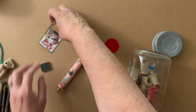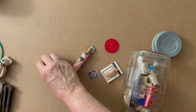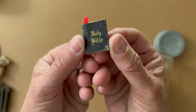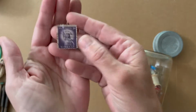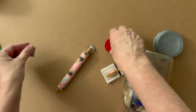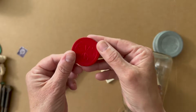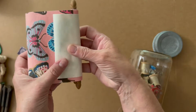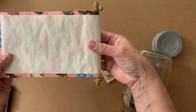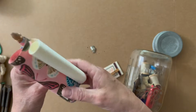Some of this advertising fits my vintage vibe that I enjoy. There's this tiny little Bible. Now this is like a surprise thing, a little stamp. I did see this. It's like a chip that has a 4-leaf clover on it. This also intrigued me. I saw the paper, and it's on a roll, and it's got bells, and it just makes me very happy. So I'll find some fun ways to use that.